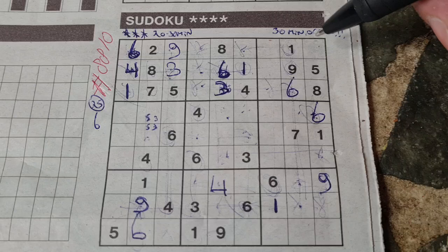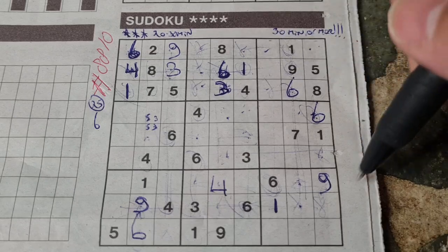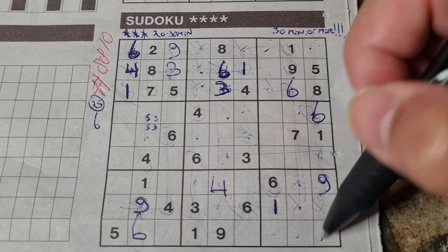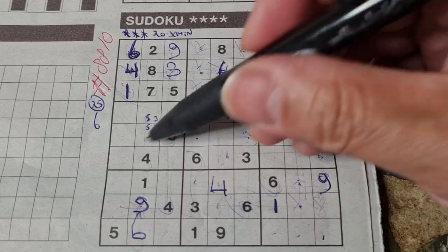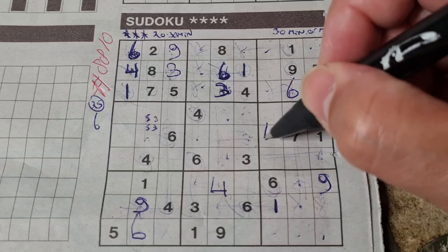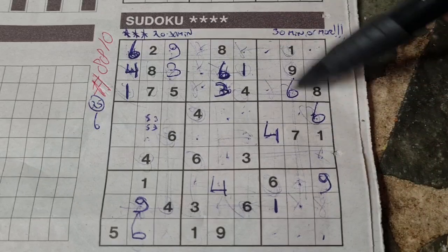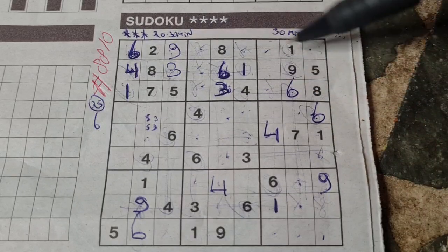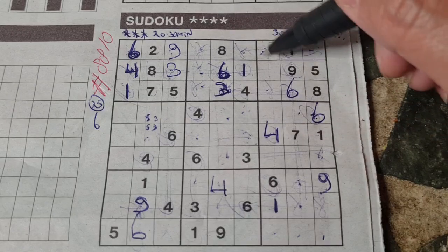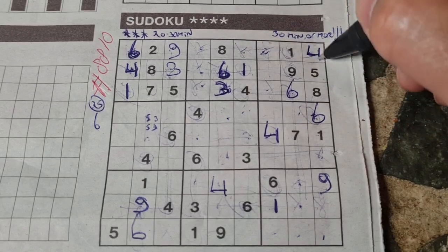How about 4? 4 in this row, 4 in that row. So the row between, the middle row, the only place left for the 4 should be there. 4 in the third row, 4 in the second row. So in the first row, the only 2 places left for the 4 should be here or there. We have a 4 in this column, no 4 there. 4 should be here.